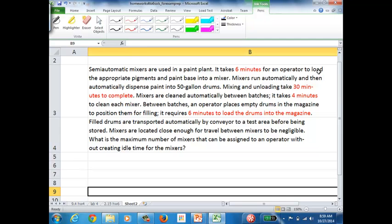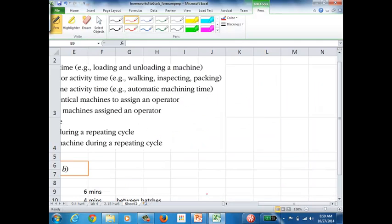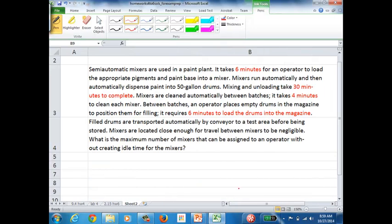Yeah, and I think the problem here is the description that I'm providing in terms of loading. The problem tells you the things that are happening between batches. Every time you complete a batch, the pre-managed operator plays empty drums into the magazine and requires them to play the local drums. Also, the mixers are cleaned every time the batch is complete. So those two things are the ones that are happening.